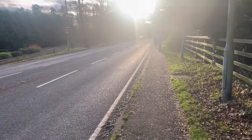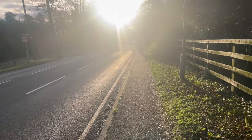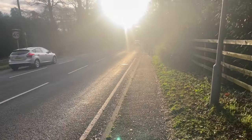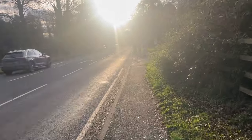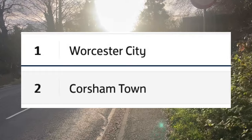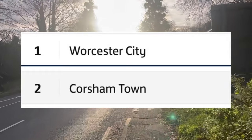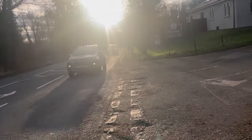What I'm going to do is run the few little fun facts for you that I like to try and get in each video. So, like I said earlier at the start, this is a Hellenic League football fixture today. Worcester City currently sitting joint top against Corsham Town, so it's first versus second today. Both level on points. So, let's dive right in.